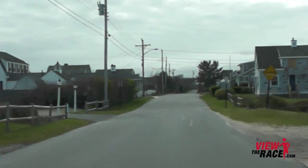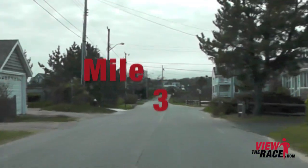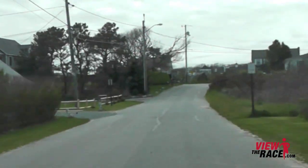Wind can be a factor because you are along the ocean, but because the course has so many turns, if the wind is in your face for one road, luckily when you make the next turn, it's usually at your back.